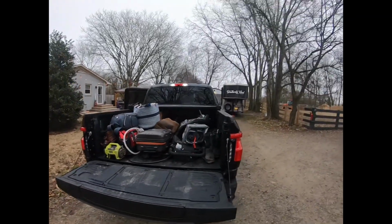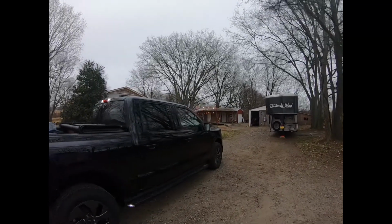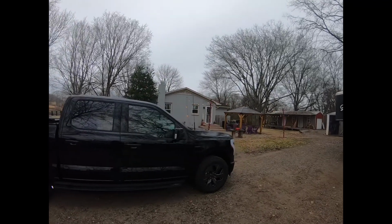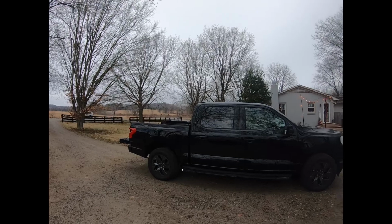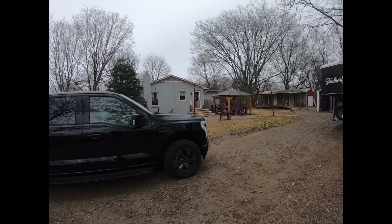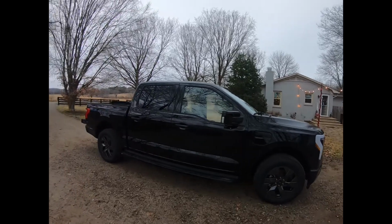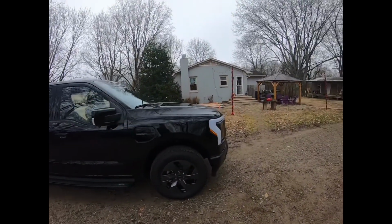So about getting ready to leave Nashville and head back home. See how this trip goes. It's a little bit warmer. I think it's in the mid-60s now down here. We're gonna be driving during the day, so we'll see what kind of mileage or efficiency we get on this thing on the way home. All right, we'll be back.